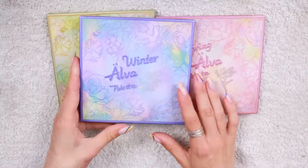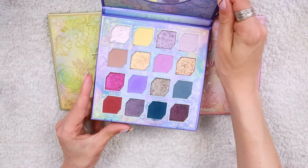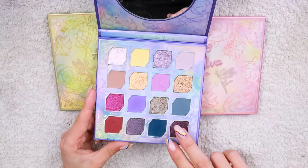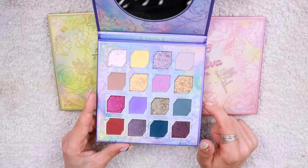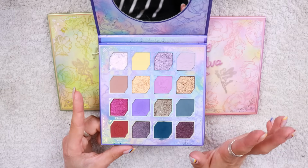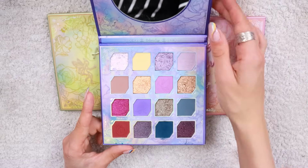So we have the Winter Alva. I'm actually wearing this today. I really, really like this. I'm wearing these two blues and then this taupe. I have done a get ready with me. If it's live, I'll link it up in the cards. If not, then stick around to see the look.